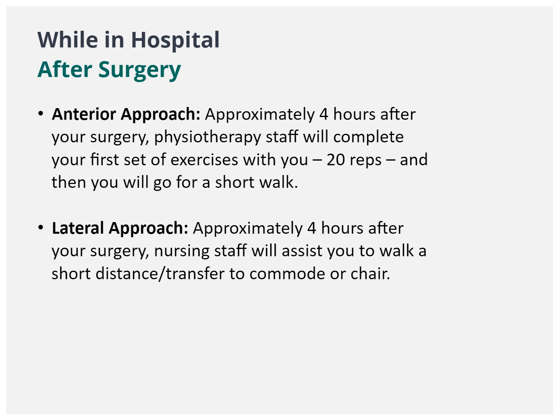While in hospital, after surgery. Anterior approach. Approximately 4 hours after surgery, a physiotherapist will see you and help you through your first set of exercises and get you up for a short walk. If you had a lateral approach for your surgery, nursing staff will assist you to walk a short distance or transfer to a commode chair.